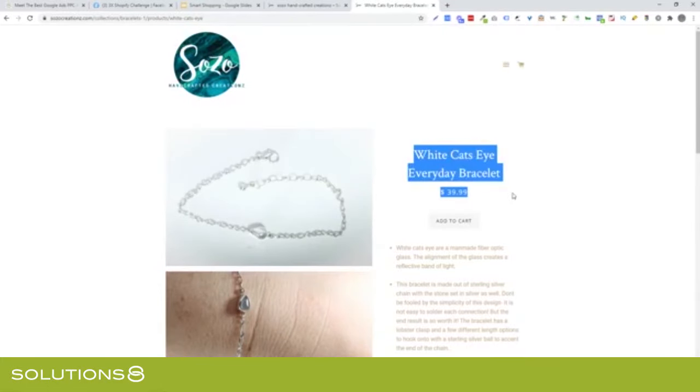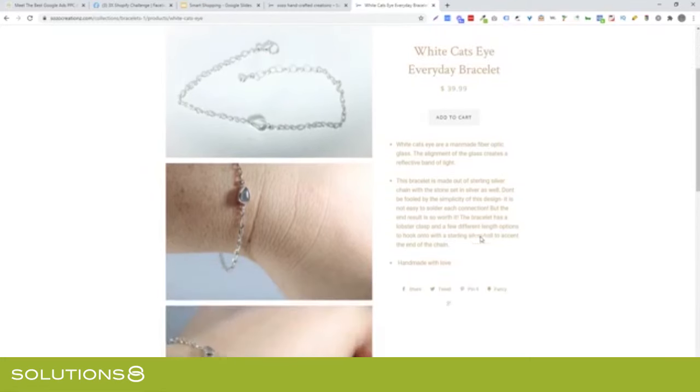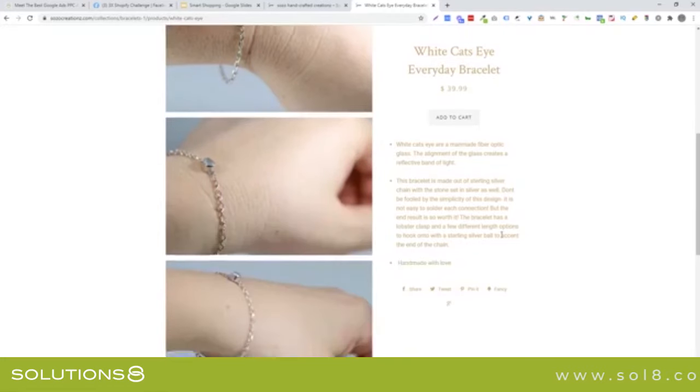The text is kind of hard to read. Not a huge deal. White cat's eyes, everyday bracelet. More robust title here, of course, like I'm telling everybody. Make sure that it's, you know, sterling silver, 14 karat, whatever. I'm not a jewelry guy, as you can tell. I like the handmade with love, and we want to prioritize that.